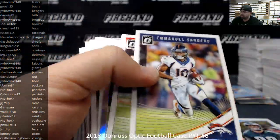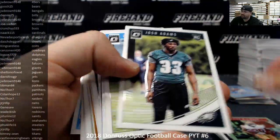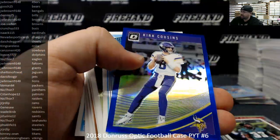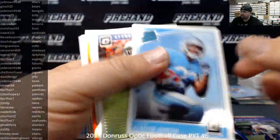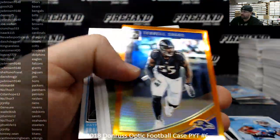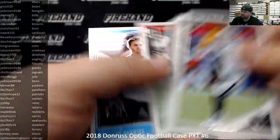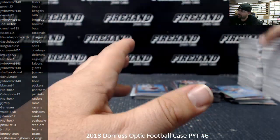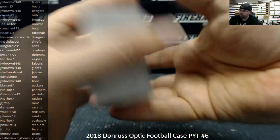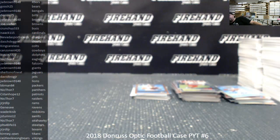Dallas Goedert, Jerick McKinnon silver, Josh Adams, blue Kirk Cousins to 149 for the Vikings, Kerryon Johnson, orange Terrell Suggs, David Williams, and Braxton Berrios. And guys, we made it through all 12 boxes. Recap the hits here for you in just a minute. And there were plenty.